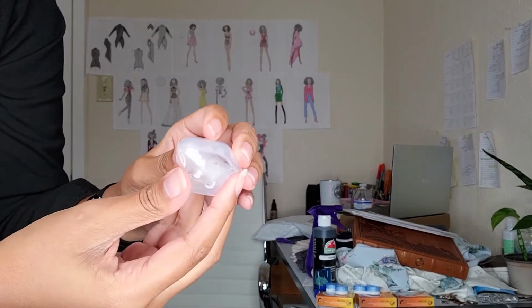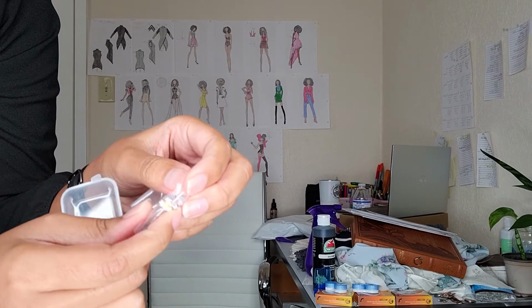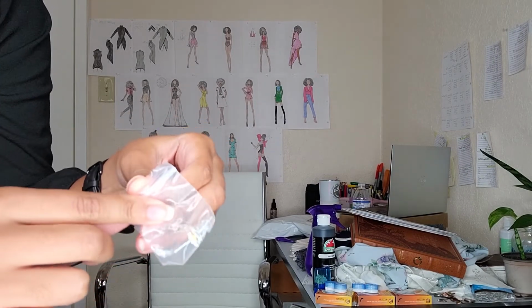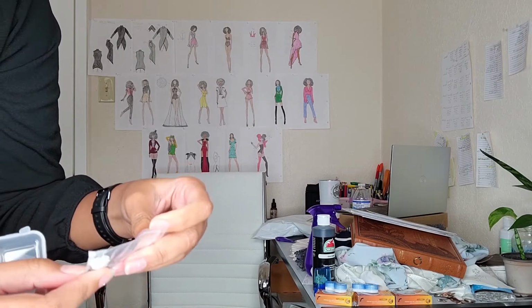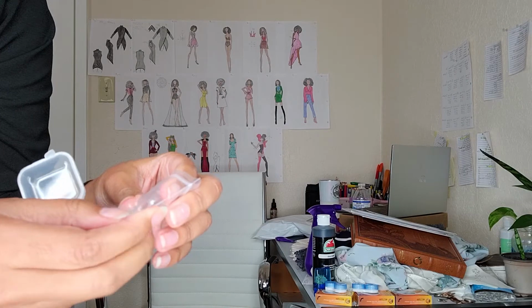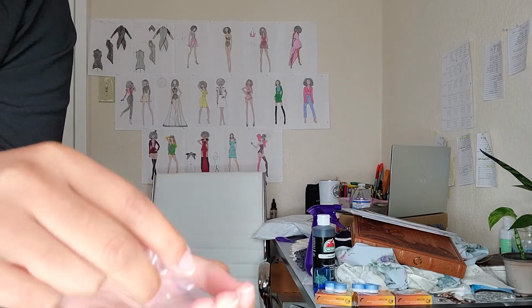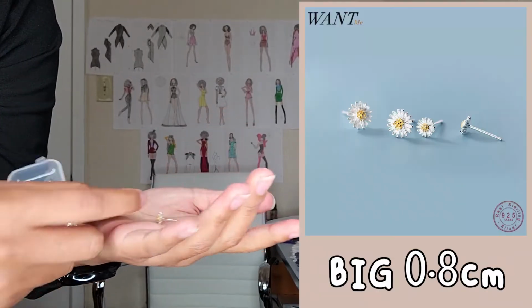Okay. And then they come in a little baggie. And they look like the picture. There were two sizes, but they were in millimeters, and I really wasn't sure what would be too big and what would be too small in my actual ear unless I put a ruler up to my ear, and I didn't feel like doing it. So I'll put what size I got here.